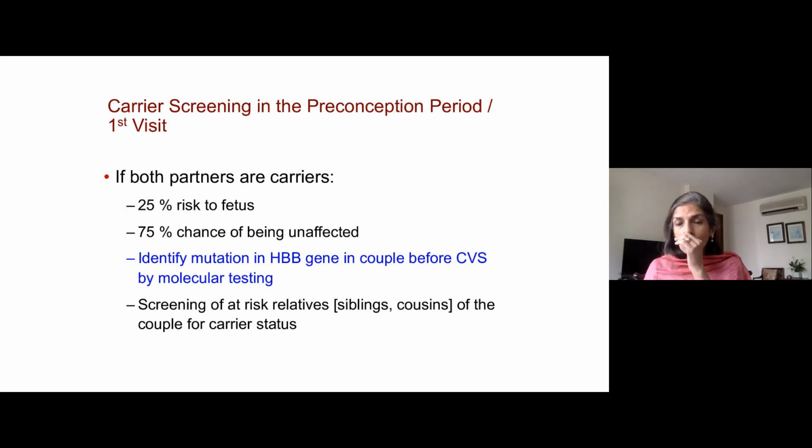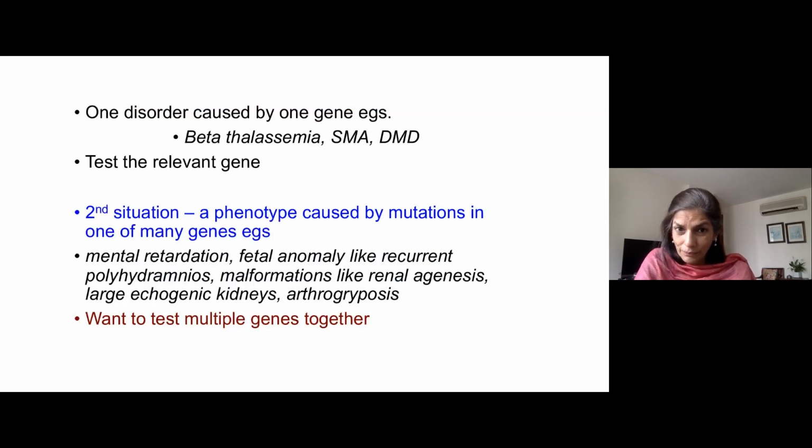It's not correct or appropriate to start testing the fetus without knowing what we are testing for. Because remember, the fetal sample is limited, it is precious, it's an invasive test. So you need to target the right spot when you're doing prenatal testing. So this is the situation: one disorder, one gene, you test that one gene by PCR-based test.